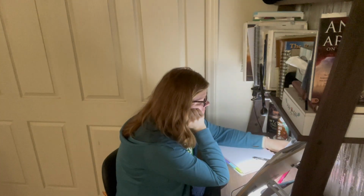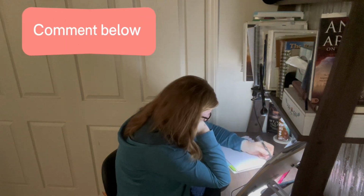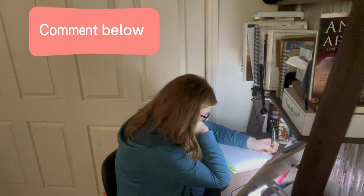I really enjoy this desk, and I hope that it will fit at Mom's. If you journal, what kind of prompts do you like to use, and what areas of your life do you journal for?